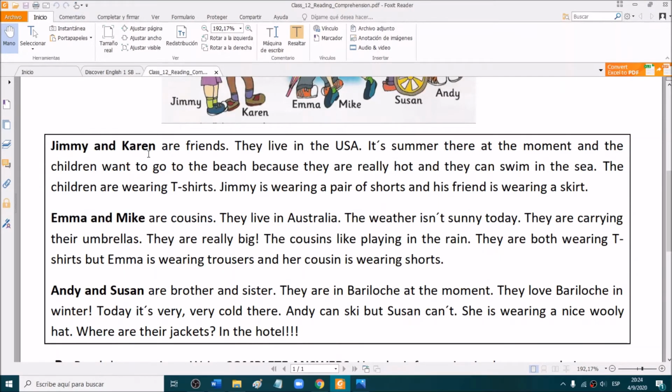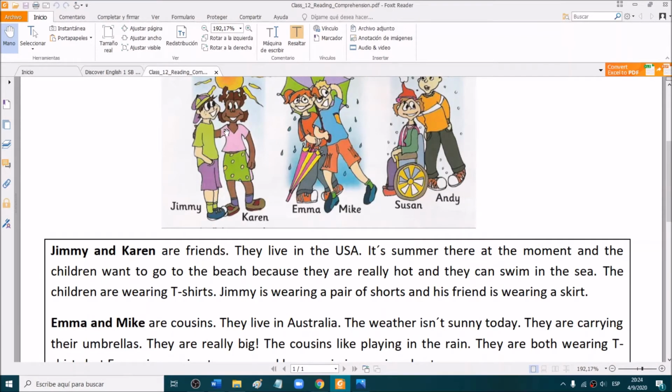Jimmy and Karen are friends. They live in the USA. It's summer there at the moment, and the children want to go to the beach because they are really hot and they can swim in the sea. The children are wearing t-shirts. Jimmy is wearing a pair of shorts, and his friend Karen is wearing a skirt.